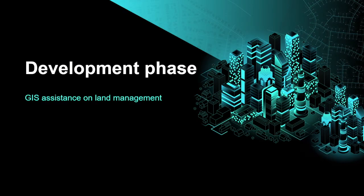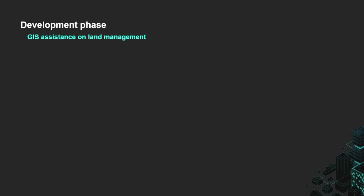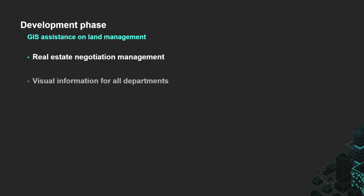As the development of the project advances, GIS comes in handy during land negotiation and management. Wind projects demand large tracts of land, therefore managing those areas becomes quite difficult. The use of GIS technology helps our engineering team to keep track of all the properties that comprehend the project, making it easy to coordinate and take action.